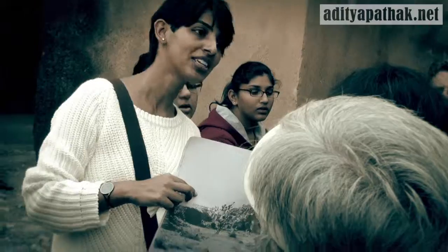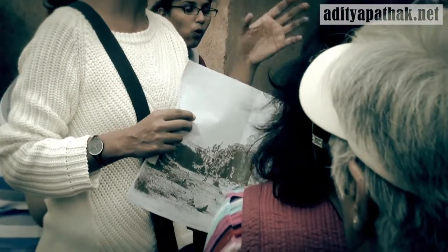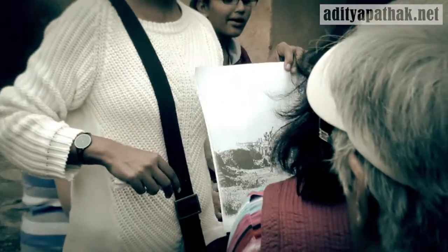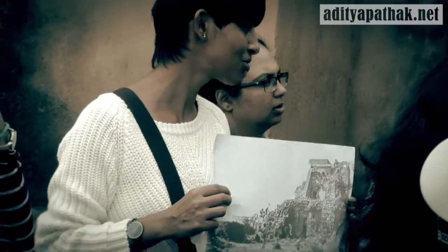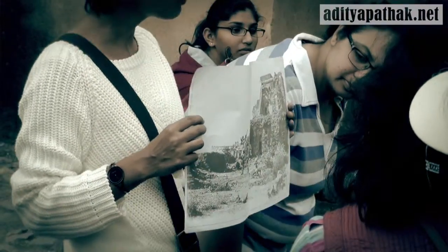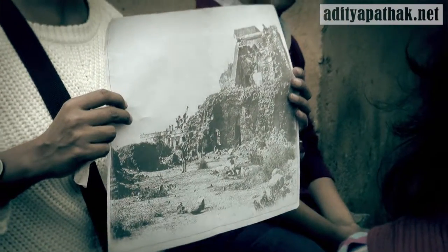I say that it's a modern name simply because Pir Ghaib is not a Persian term. So it can't be a 14th century name. It's a Hindi or an Urdu term, you could say. So it's probably an early 20th century name, like most names of monuments we see now. The story is not known.